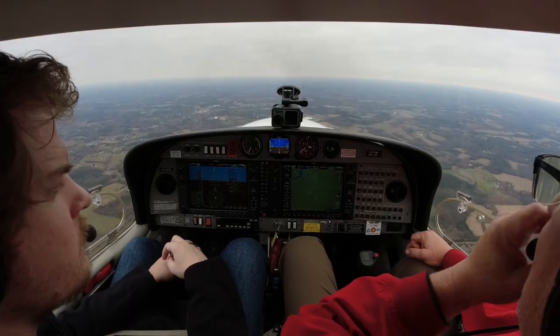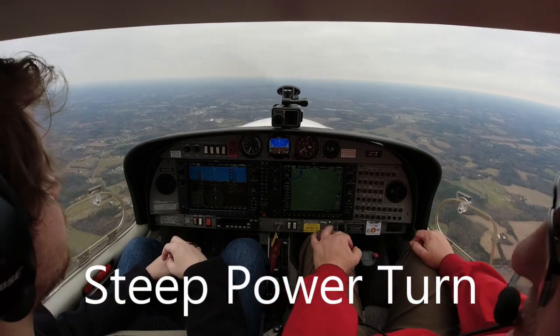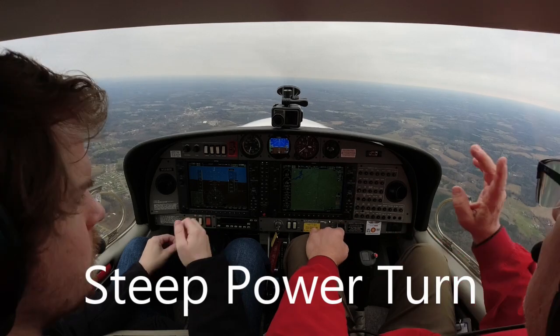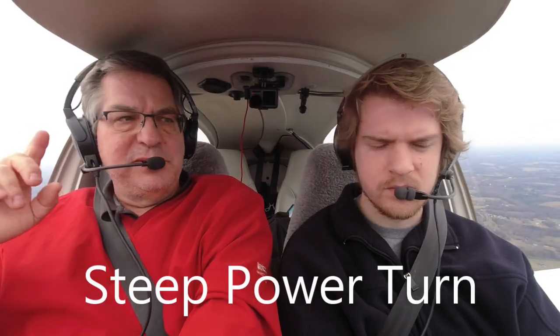Bank in, and the whole key is to keep that little point perched on your wingtip. You want to start with a steep power turn? Yeah, we can do that. We're going to do 2 360s. One to the left, and then roll right out of that, one to the right, or vice versa, however you want to do it. Now this one, altitude is the same criteria, plus or minus 100 feet. Need to roll out on our heading.